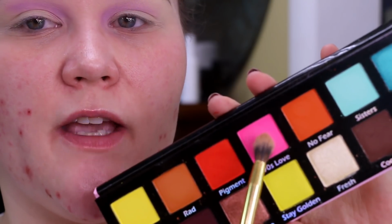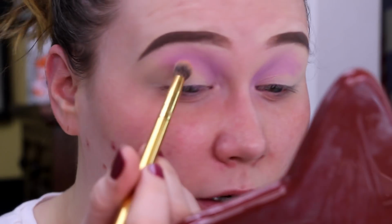Alright, so next up we're going to grab the shade 90s Love, which is in the Obsessed palette. It's a beautiful, bright, bold hot pink, and we're going to pop that right up in the crease next to that purple shade. And I'm taking this on my Morphe Y19 brush. Oh my god. Woohoo! Yes, queen. Look at that color.